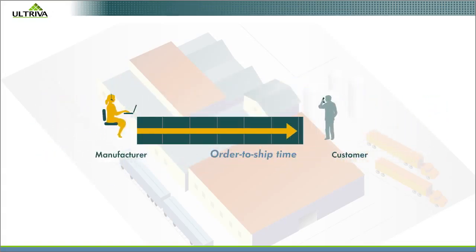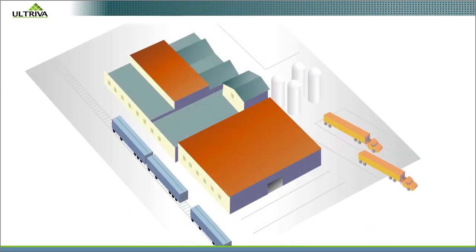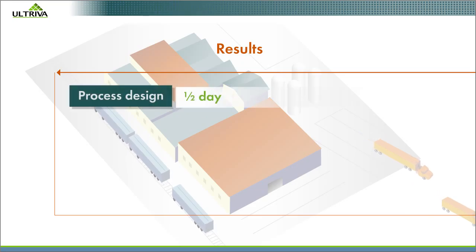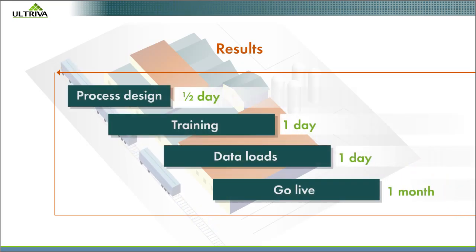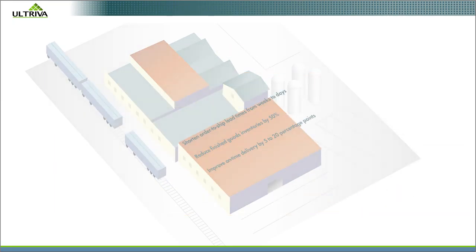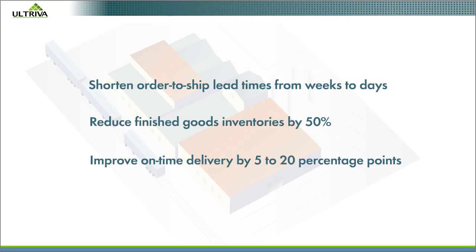Lean scheduling reduces lead times dramatically and creates a much more responsive manufacturing organization. Ultriva makes it easy for manufacturers to try Ultriva lean scheduling with one or two product lines. In a month or two, we're sure you'll want to expand lean scheduling to your entire manufacturing operation.